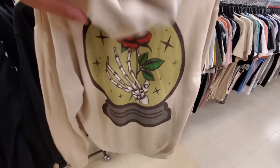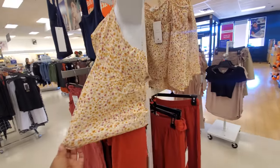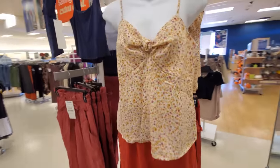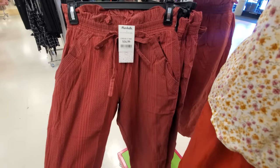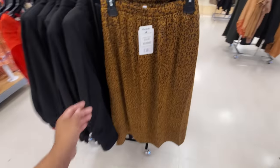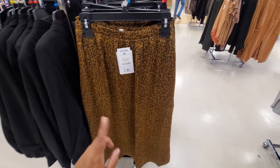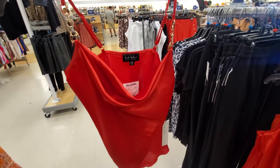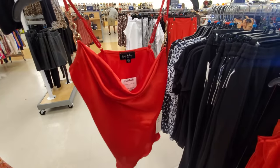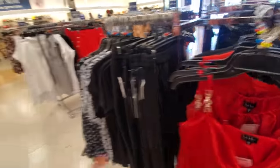And here's the back. Some wide leg pants in the red, a little tank top. That's only $10. And they do have the stripy one. This one's 17. 25. Ooh, it's actually kind of nice. You could dress that up, dress it down. Look at this red top by Nicole Miller. This is $20. Oh yeah. Bling on top. That's kind of a cute one.